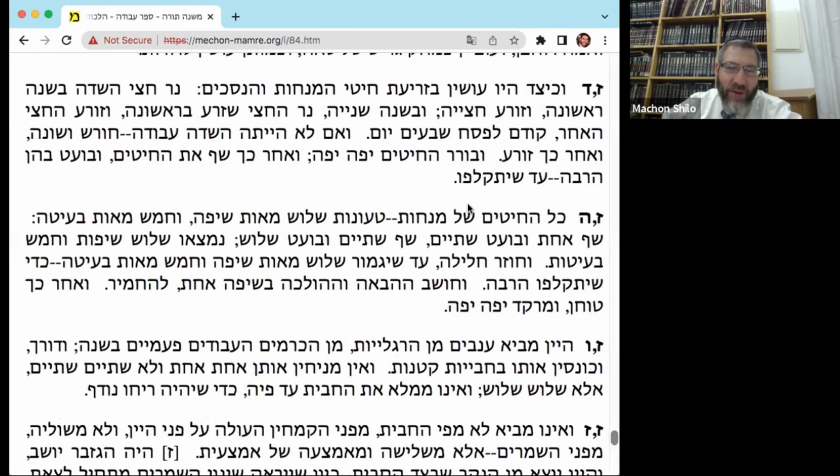Kol chitim shel menachos, tunoth, shalosh meoth shifa. All the wheat they used for the menachos took 300 rounds of this shifa, this act of crushing them and trying to separate them. I don't think it's a Lashon Guzma, by the way. They used to do this in the temple. Make sure to make it the finest, they have to do it right. Chamesh meot be'ita, 500 kickings. Shaf achat uvoet shtayim. It's a ratio of what? Shalosh meot to chamesh meot is a ratio of 3 to 5. You do one shifa and two kicks. Shaf shtayim uvoet shalosh. And then you do two shifas and three kicks. So a total of 3 to 5. Nimtzu shalosh shifa v'chamesh b'yitot.